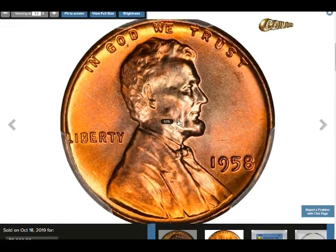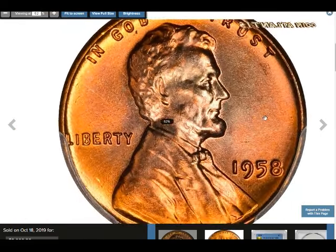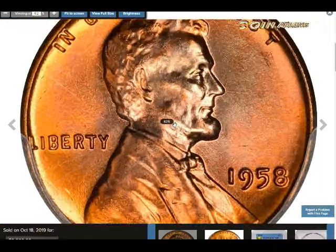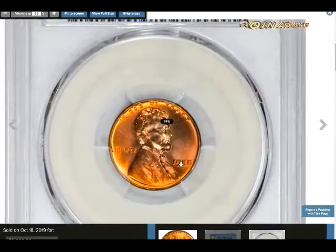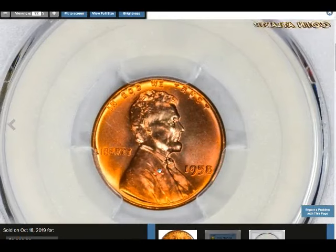1958 Wheat Penny FAQ. Is a 1958 Wheat Back Penny worth anything? The 1958 Wheat Back Penny, also called the Lincoln Wheat Cent, may not be worth much unless you have an uncirculated example, certified by coin grading agencies, with you. The color of the coin will also factor in the final value of the coin.